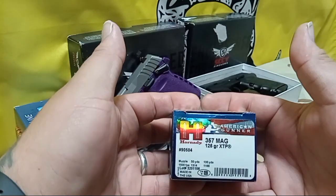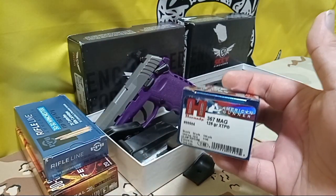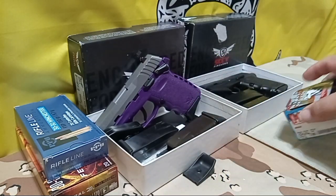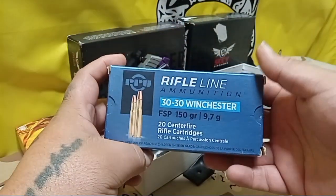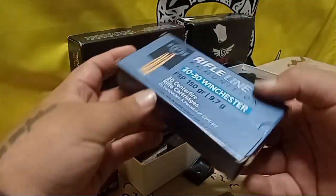.357 Mag, because I always need to pick .357 Mag up when I find it cheap. This was at a gun show for $15. It is a complete box. I don't know why he was selling it so cheap. It's awesome. PPU for that .30-30 lever that I just got. If you don't know PPU, and if you're a weapons guy you should, it is made in Bosnia.